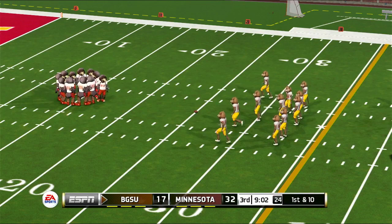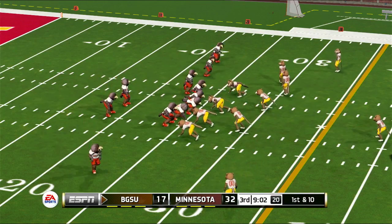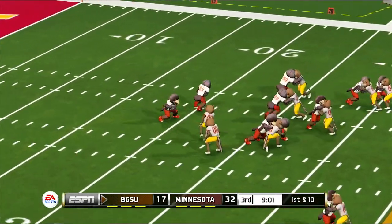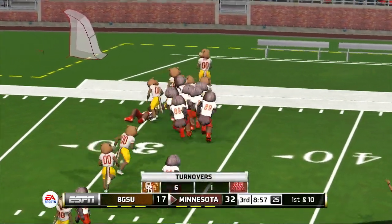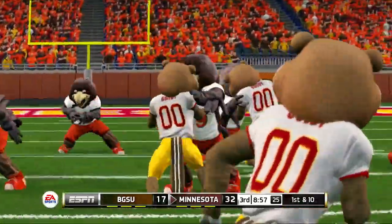Their last drive resulted in a punt, so let's see if they can put together something a little more promising here. Down two possessions, this offense has to step up and capitalize on this possession. Here's the give. Loose football. It's picked up. The running back won't be happy that he lost the ball. He's got to forget about it and get ready for the next series. His offense is going to need him again.